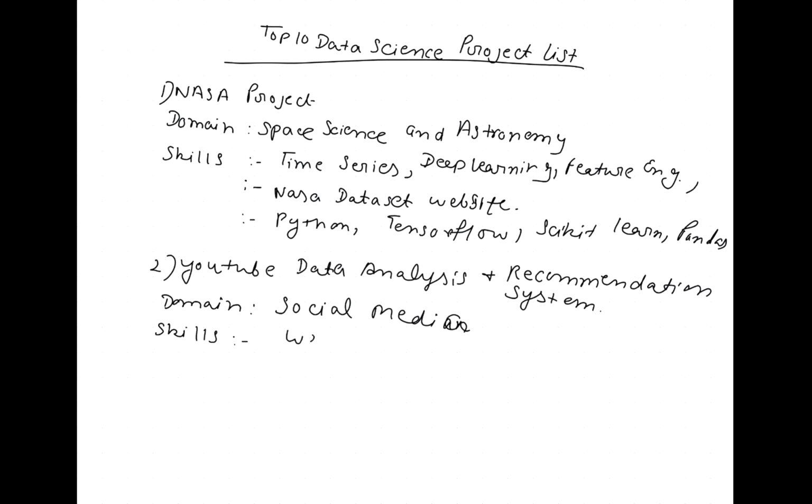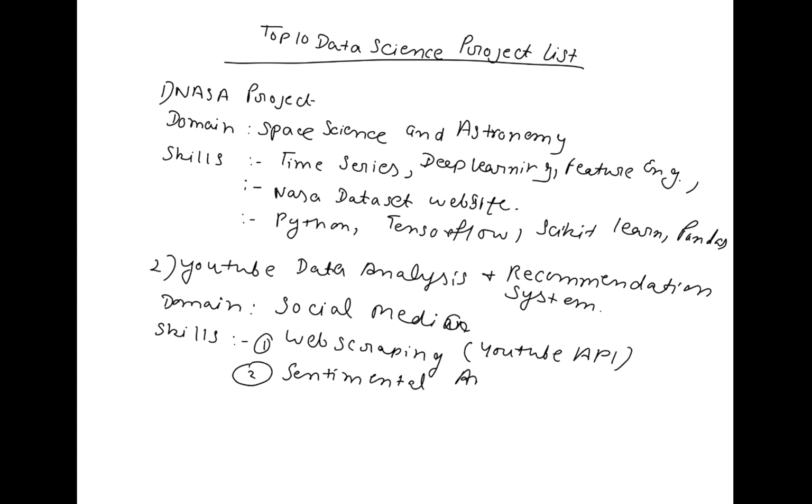Web scraping, because you are going to fetch the data using your YouTube API. Okay, and you will learn this skill, number one. Number two, you can work on sentiment analysis. And then you will also learn about the recommender system, right, which is the most important skill. If you know this, it is an excellent part for your job portfolio. Okay, definitely data visualization is there.